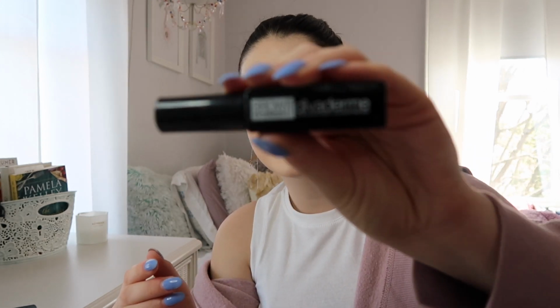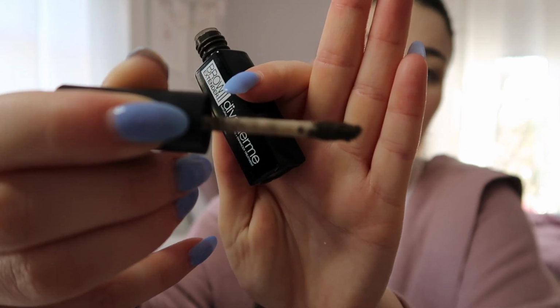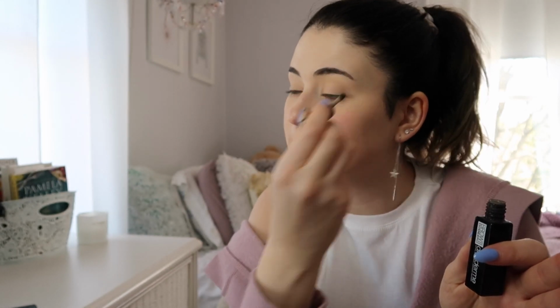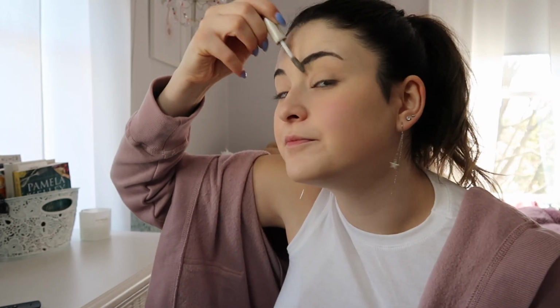Honestly, I have pretty dark eyebrows, so I really never put anything in them. Sometimes if I feel like darkening them just a bit, I have this brow extender. It's really cool. I think it was my mom's and I just found it in her makeup stuff. You just put it in wherever you want a little bit darker, and then you take your little eyebrow brush and blend it out.